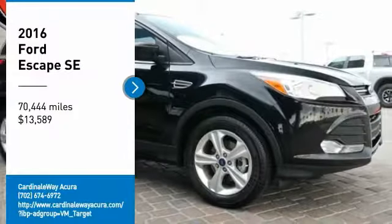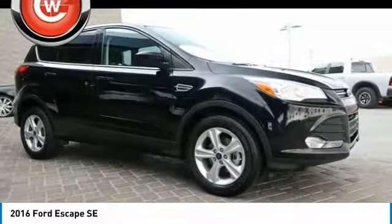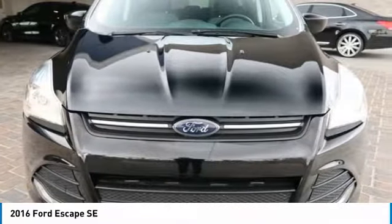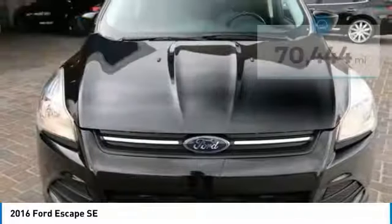Make a great choice today with the 2016 Escape. Gas engines flex, tow, sip, and go with Ford Escape, and is priced below $15,000. This vehicle has less than 75,000 miles.